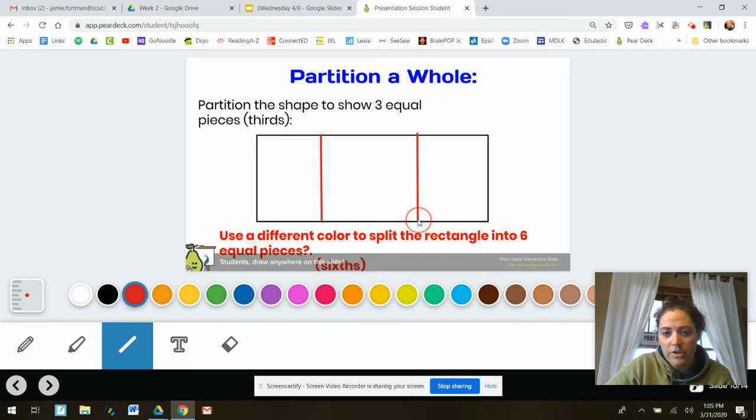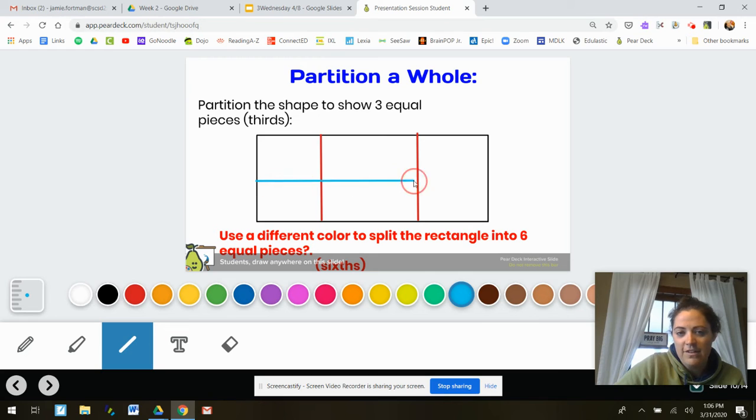Okay, pretty equal. And then the next part says use a different color to split the rectangle into 6 equal pieces. Now I'm going to take this, and if I have 3 pieces, how could I draw one line to show 6 equal pieces? I'm going to do it like this. If this is what you were thinking, you were right on. Okay? If you want to go above and beyond, go ahead and label those.